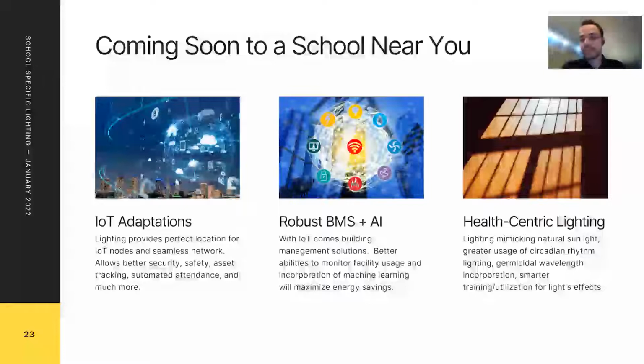They're going to allow for safer, more secure schools. They're going to allow for better asset tracking. So if you have a couple wheelchairs in a school or some more expensive equipment, it's going to allow for better understanding where they are on campus. It's going to allow for things like automated attendance, better lighting systems in terms of occupancy, in terms of daylighting. So again, incorporating more IoT-based adaptations.